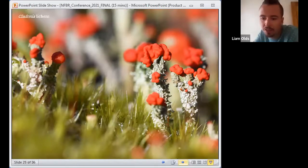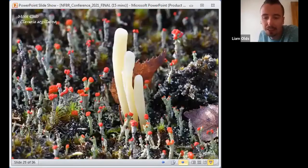more like devil's matchstick type lichens as well. And growing amongst these, you'll have associated fungi as well. So one of the lichen heath fungi that I think of in particular is things like moor club, as you can see, growing through the lichen heath habitat here. But lichen heath is a really important habitat on these sites within South Wales.